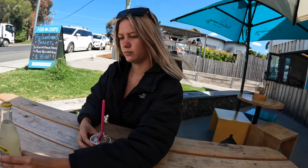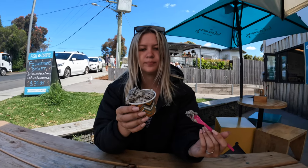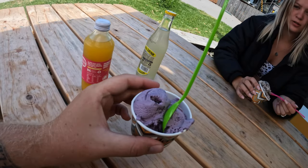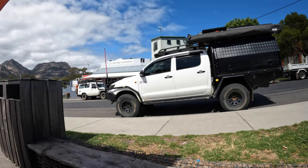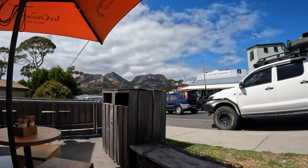We're at the ice cream shop in Coles Bay. We're having ice cream at Coles Bay. I got cookies and cream. I got blueberry. And we have a pretty view of the mountain. There's a rig. And there's the mountains. That's actually Mount Amos, so you can actually climb that.